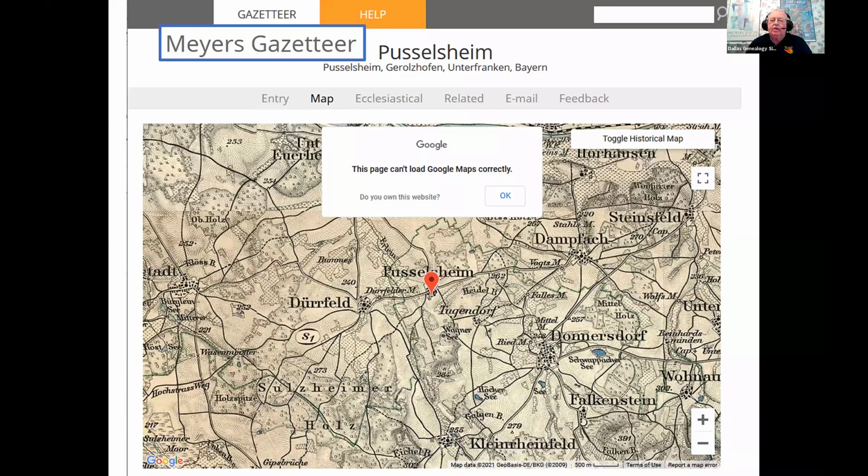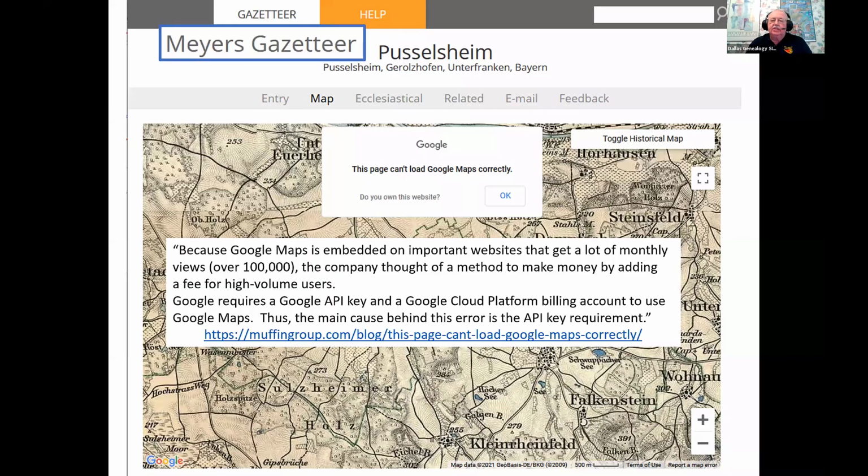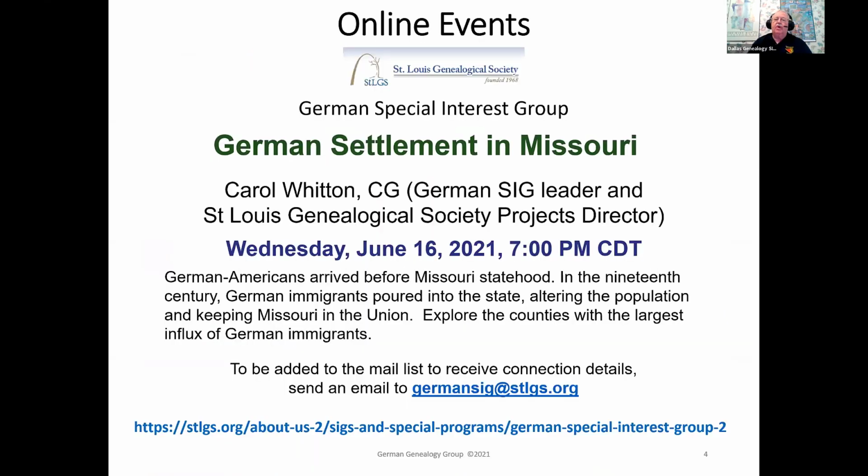But just in the past week, when you go to the site, you now see this error message. Essentially, Google recognizes that a lot of websites use their maps, and Google is a for-profit business, so they're interested in making money from their maps and other services. They require popular sites that get lots and lots of views to set up an account and get what's called an API key, which then allows people to use those maps. Somewhere along the line, just in the last week or so, it caught up to the Meyers Gazetteer. So while you still see the historic maps, the current maps that come from Google are not available. We'll have to wait to see how this gets resolved one way or another.